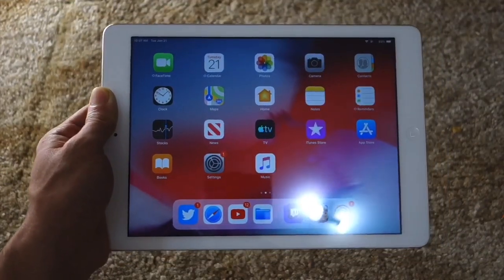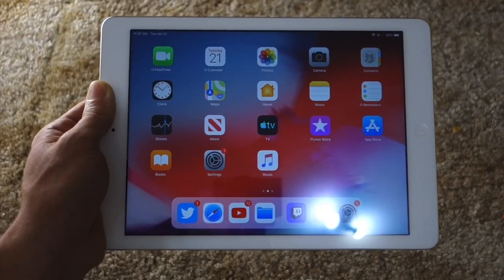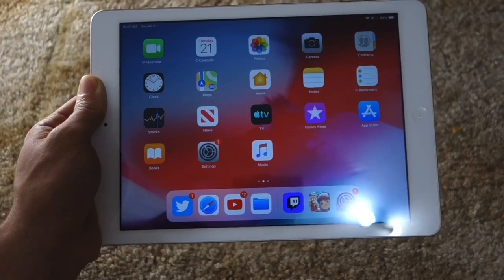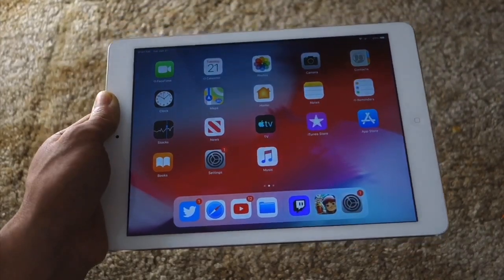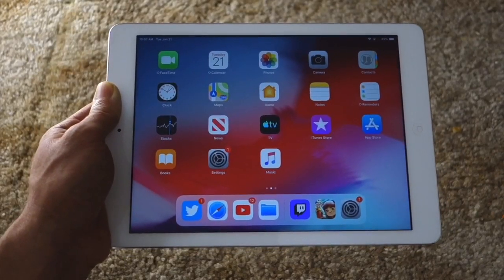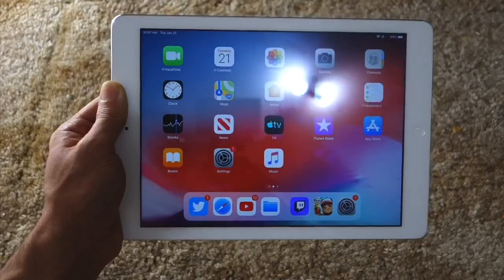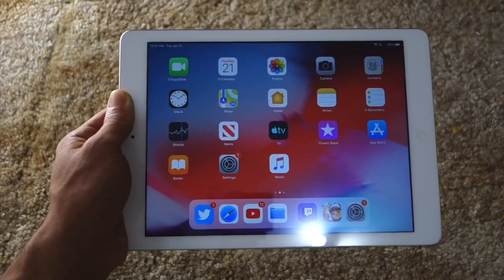Is it still usable? Yes, it's very much still usable, especially if you're doing things like just simple web browsing, watching videos, just doing normal everyday things. I wouldn't really say it's good for intensive stuff like multitasking or playing heavy games and things like this. But honestly, this tablet still blows my mind right now in 2020 that it is still very usable.